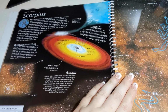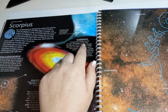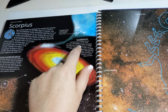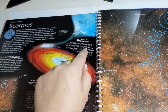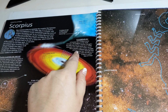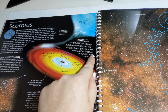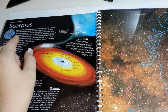Let's see what this is. Scorpius X-1. In Scorpius lies a brilliant source of X-rays, the brightest in the whole sky aside from the sun. However, through a telescope only a faint bluish star is visible. This is actually a pair of stars, one of which is a collapsed star, probably a neutron star. When gas from the other star falls onto it, there is a great flare of X-rays.